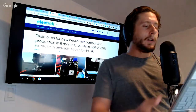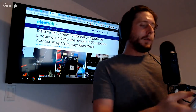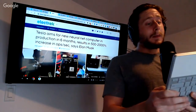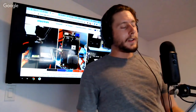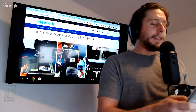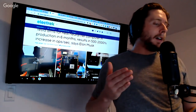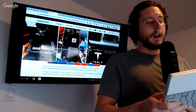Moving on, real quick, a quick update on the neural net computer that we mentioned when we talked about the self-driving package. Elon updated us on the timeline for it with a 6-month timeline now. So it should put the release around the end of Q1 and the beginning of Q2 2019. And he says that it increases the capacity by 500 to 2,000% in operations per second versus the current version of the computer. So 5 to 20 times faster.